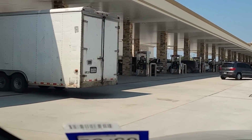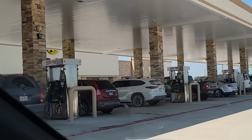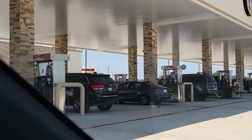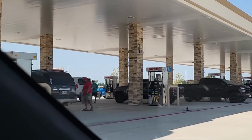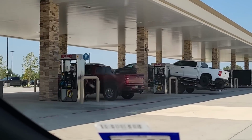Now, when they say that this is the biggest one, I can't contest that it's not, because never in my life have I seen so many gasoline pumps. And take a look at that tank in the background. We're going to revisit that here in a minute. But this thing goes on and on and on.